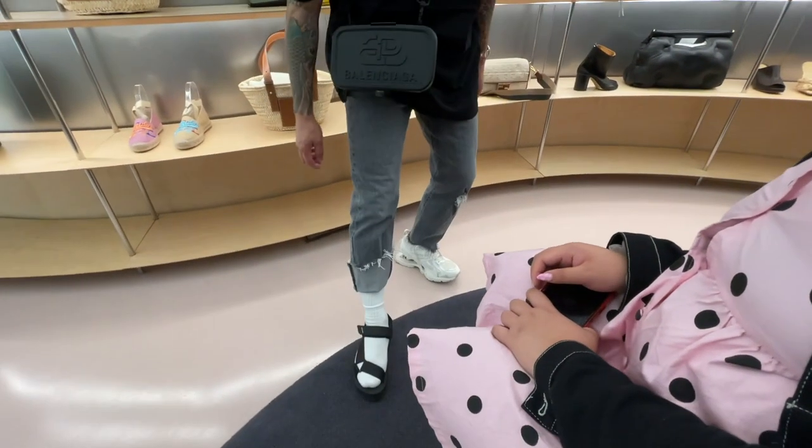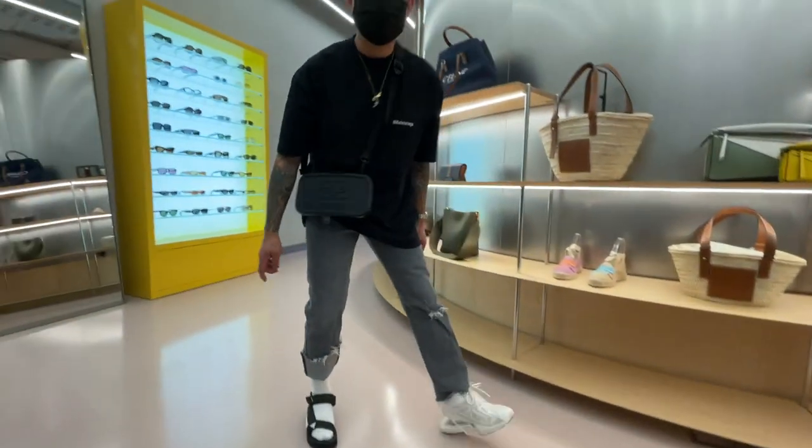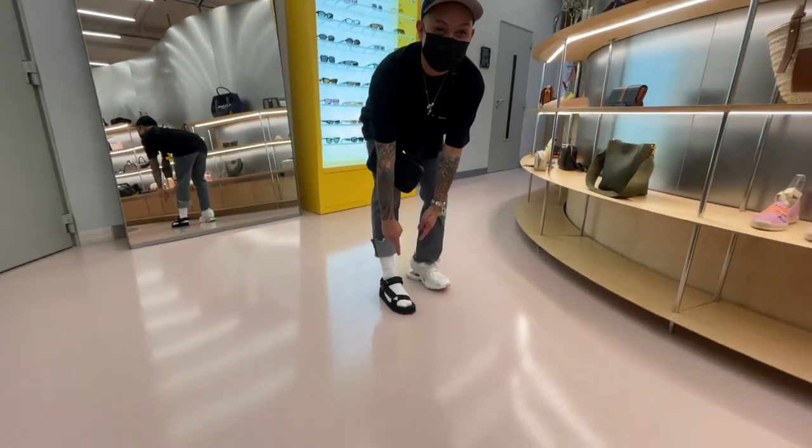These are cute, but look at my Frodo feet in the strap. I thought Frodo had big hairy feet. Yeah, basically hairy.